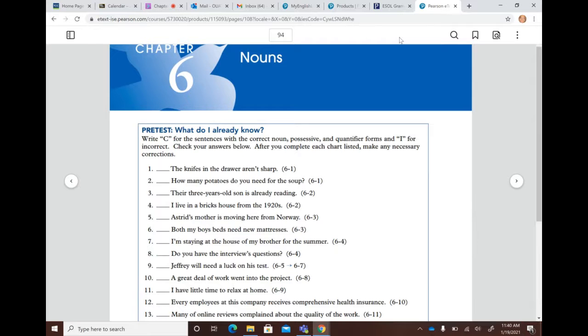Okay, good. And we're focusing on the quantifier many, and then we have a plural count noun, potatoes. Exactly. And those go together. Many goes with a plural count noun, and potatoes we spell with an ES at the end. So that one is all correct. Good. Number two is C. Number three, what did you guys decide for this one?